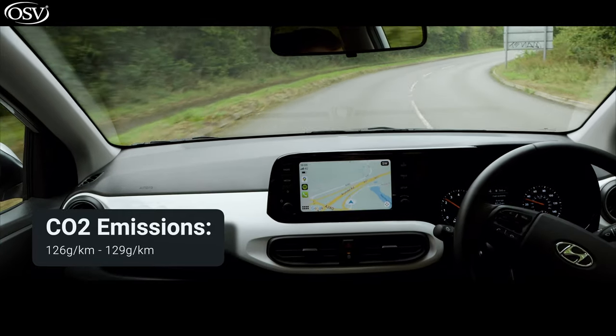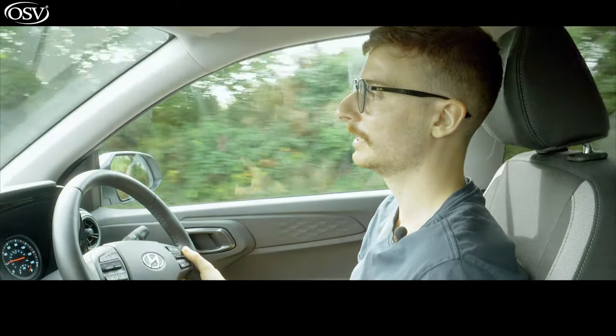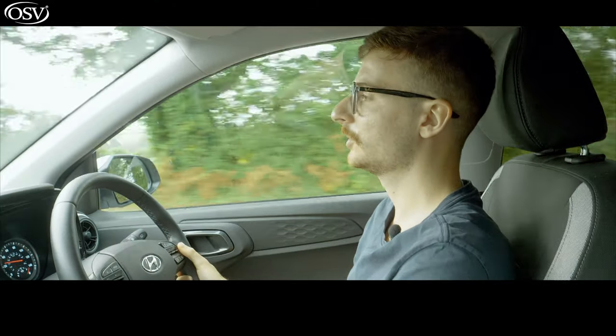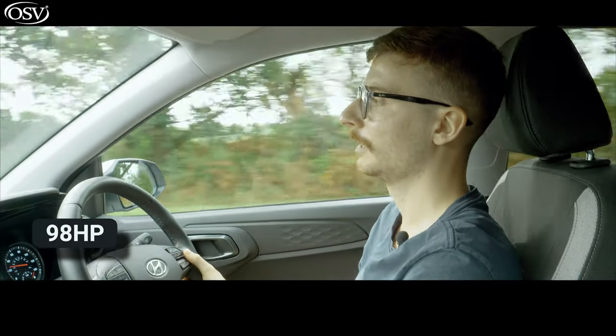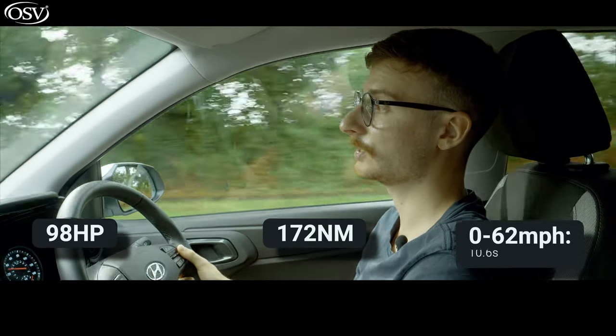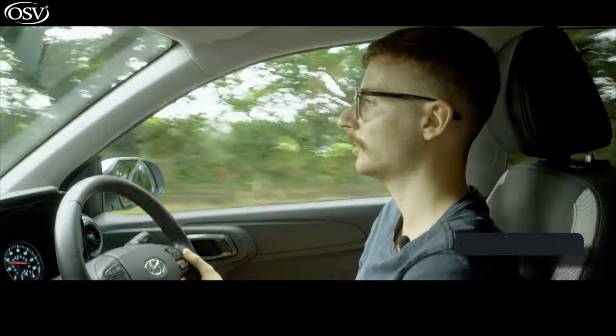And finally, if you go with the N-Line model, you'll have the 1 litre TGDI unit, which once again is powered by a three-cylinder engine driving the front wheels. This generates around 98 horsepower and 172 newton metres of torque, for a much improved 0 to 62 time of 10.6 seconds, making it one of the faster city cars on the market.